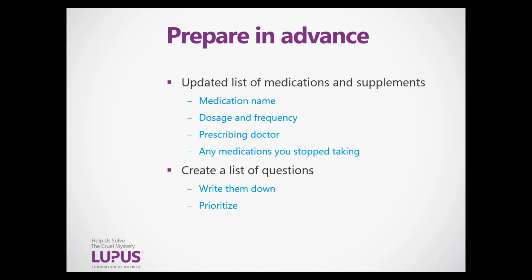So you'll also, as I mentioned, want to have an updated list of your medications and supplements. Your doctor needs to know what medications you're taking, including those prescribed by other doctors, and any dietary supplements. That can be vitamins, minerals, herbs. If you're taking a multivitamin or if you're taking omega-3 or fish oil, you'll want to make sure you're letting the doctor know that as well.